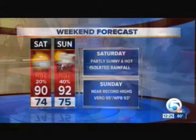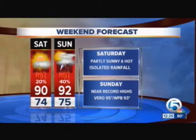Anyway, all right, here's a quick look at your weekend forecast. Temperatures, it's going to be hot. Hot and humid, near 90 tomorrow. We could break some high temperature records on Sunday. Rain chances will start to pick up a bit on Sunday, but the record high in Vero is 95, the record high West Palm 93, so we're going to come close to those on Sunday.